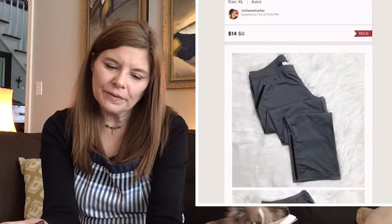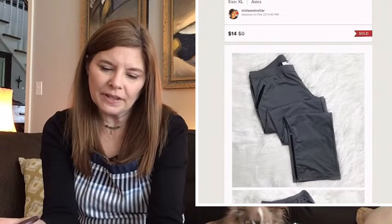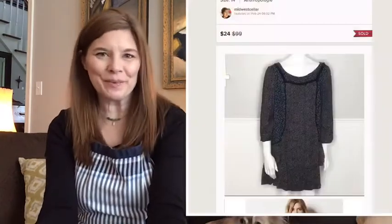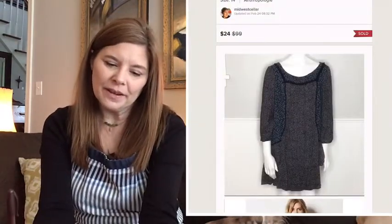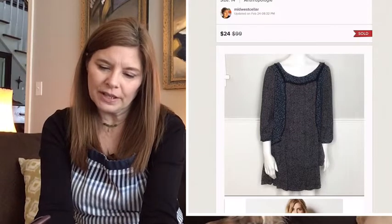Item number 3, Asics Essentials Performance Gray Pant XL running. This sold for $14 and they shipped off to Kentucky. And that sold, I believe, for the full asking price. They were just a pretty basic pair of warm-up workout pants. All right, item number 4 was Holding Horses Pax Tunic Blue White Floral size 14. This sold for $24 and it shipped out to Michigan.